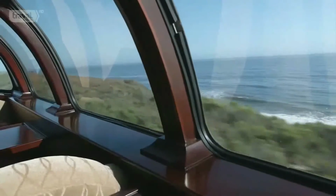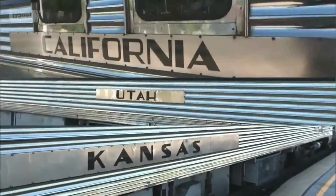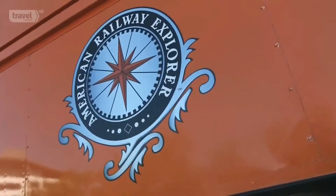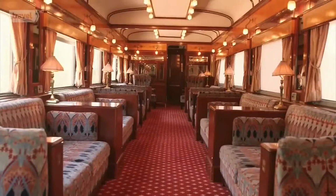There's only one place on Earth where California, Utah, and Kansas come together. It's on the American Railway Explorer line. 3 custom cars, tricked out to be better today than the day they were built.